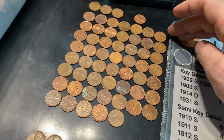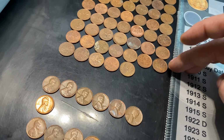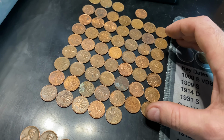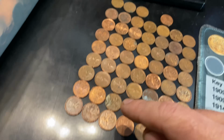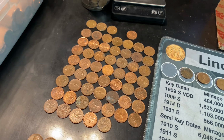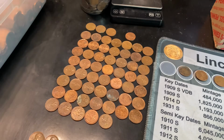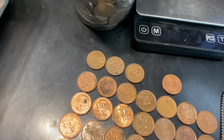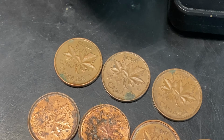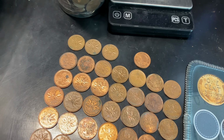Each of these rows now has 7 coins. So we have 1, 2, 3, 4, 5, 6, 7 times 7 is 49, 50, 54, 55, 56, 57 Canadians. More than one full roll out of 100 rolls was filled with Canadian cents. 3 of which were the laureate portrait or the young heads. We had a 63 and 2 64s, and of course that 2 euro cent.